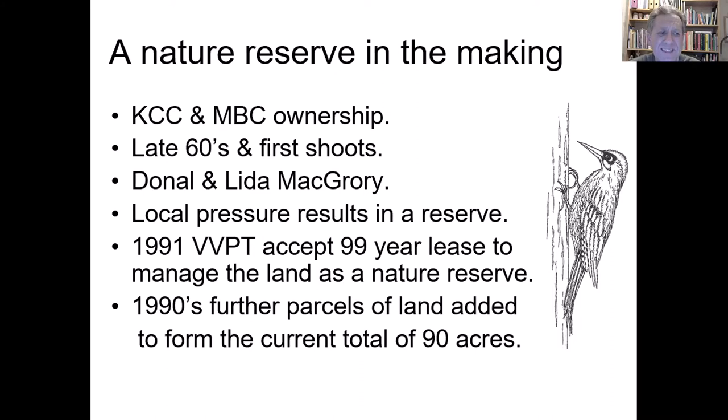Leda was employed by the KCC, but it wasn't until 1991 that the Vinters Valley Park Trust, a registered charity, accepted the first of a 99-year lease on the land. And they got the first 36 acres to have it as a nature reserve. So the local pressure to say, we don't want it to be built on, we want it to be for nature, started to bring dividends. And through Donal's badgering of Maidstone Borough councillors and KCC people, they got the first 36 acres of the land.